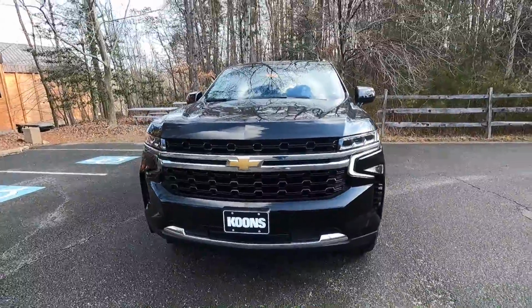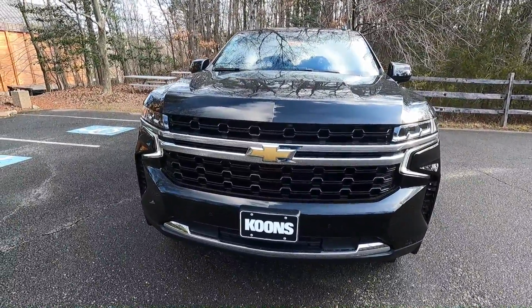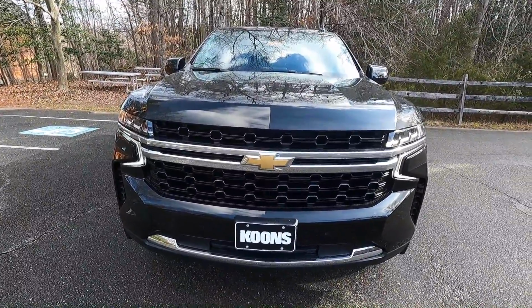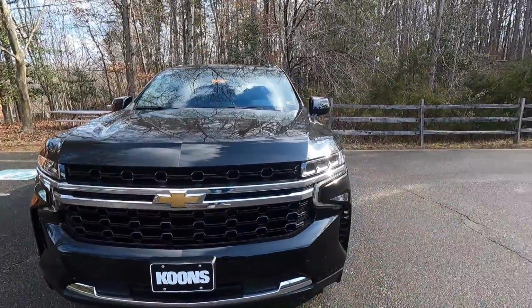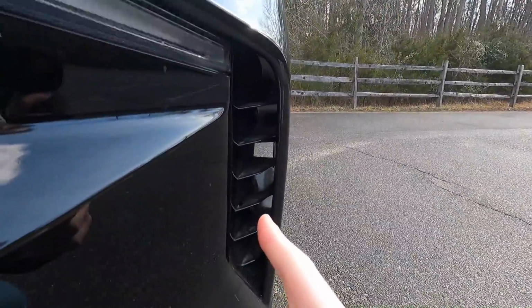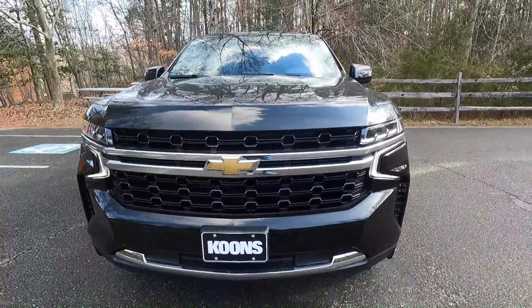With the LS, you also do get a black upper and lower front grille that is separated by two chrome grille bars and your bow tie emblem. You also get two air ducts on both sides of your front end. So you got one right there and one right there as well for better aerodynamics, which hopefully leads to better fuel economy. So you can see it routes the air around your tires, again, hopefully for better aerodynamics.